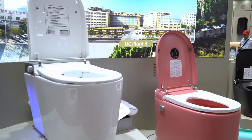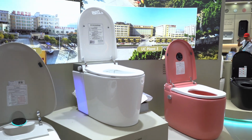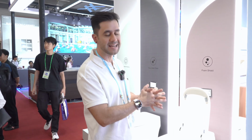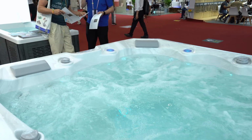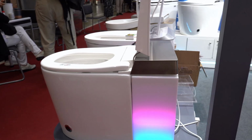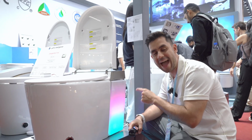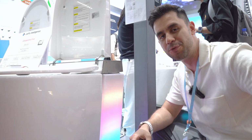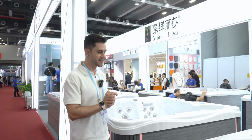This is just a small part of the technologies that you can find in this fair when it comes to furniture, different kinds of gadgets for our homes. This one even has a speaker embedded in it. So while you're doing your business, you can chill with Taylor Swift. Oh my God! Wow! I'm really enjoying this part of the fair because you have so many types of gadgets and technologies for the convenience and comfort at home.